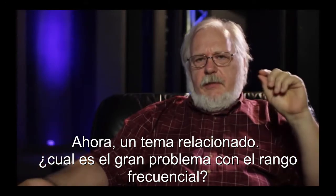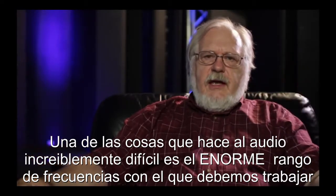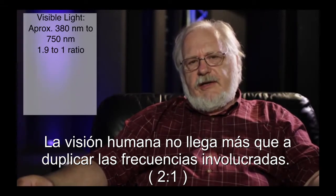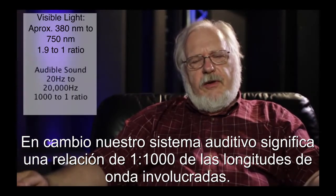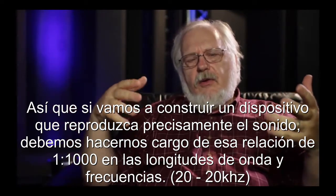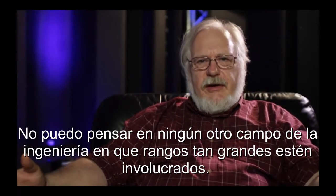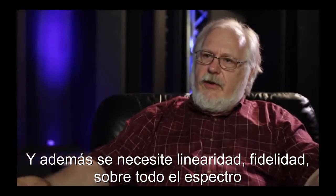Now, just to back up a little bit here, what's the big deal about bandwidth? Well, one of the things that makes our business, audio, so incredibly difficult and, in my view, fascinating, is this enormous bandwidth that we have to contend with. Vision has not even a 2-to-1 ratio between the longest wavelength that our eyes can perceive and the shortest. Our auditory system, on the other hand, has a 1,000-to-1 ratio of wavelengths that it has to contend with. So if we're going to build a device that accurately reproduces sound over the entire audible range, we have to deal with wavelengths that are in an order of 1,000-to-1 ratio. That is not easy. I can't think of off the top of my head any other field of engineering that has to deal with that kind of extremes and remain linear or constant or equal across that entire range.